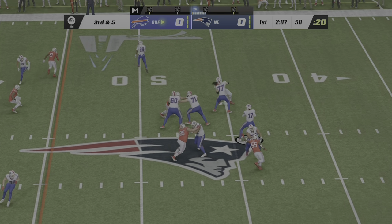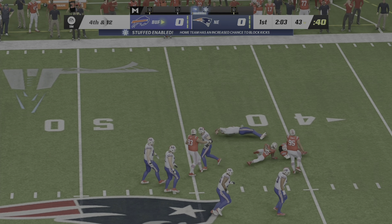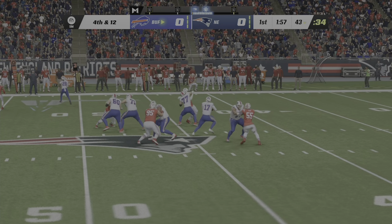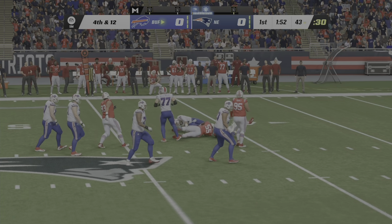From midfield, here's Allen. Flushed out right. And he can't get rid of it. He's taken down. Multiple players combined for their team's first sack of the game. And on that one, the protection just broke down. You've got to have that leverage, don't you?